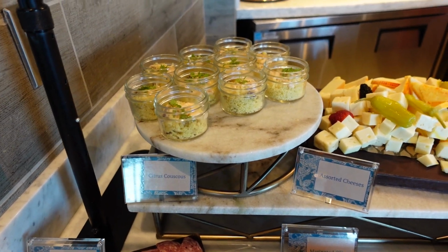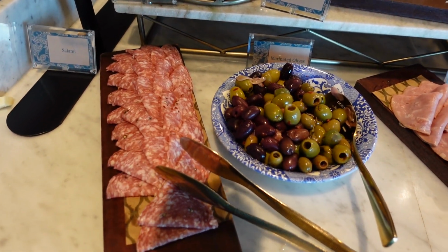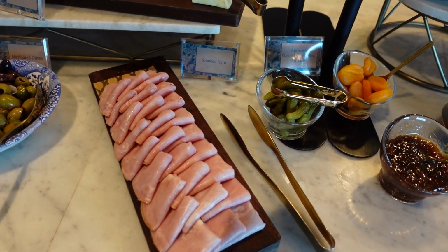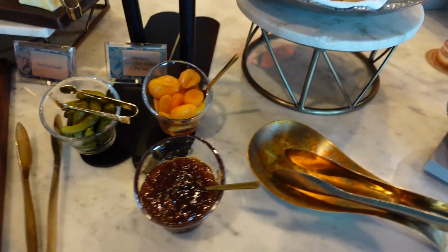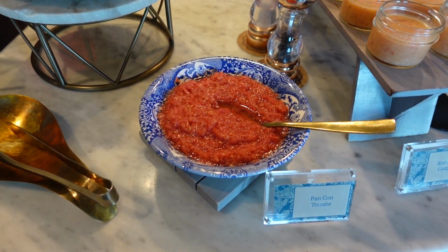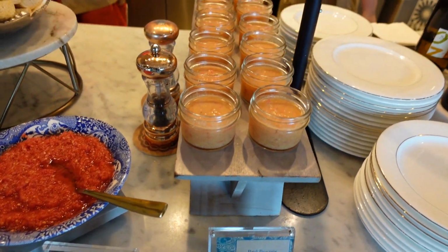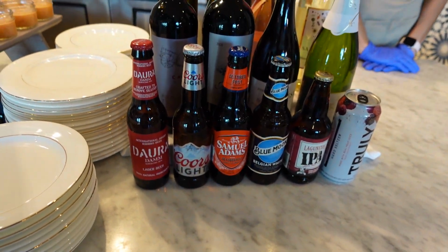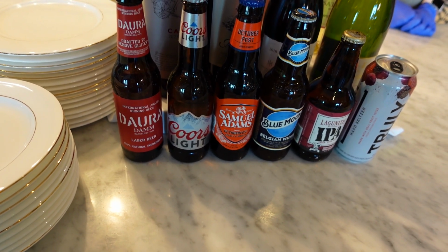And then there's also a citrus couscous, assorted cheeses, salami, marinated olives, smoked ham, apricots, cornichon pickles, fig jam. Looks like some sort of bread here. Okay, so this is bread with this pan con tomato, a red pepper gazpacho, and then some of the drink selections that you have here as shown here. We have a few wines, as well as an IPA, Coors Light, Sam Adams, and the Blue Moon.